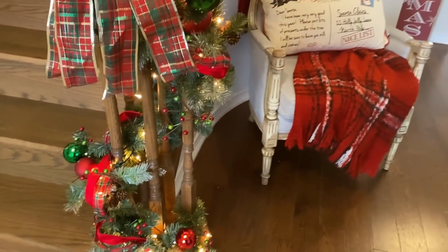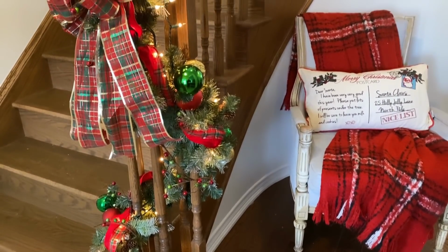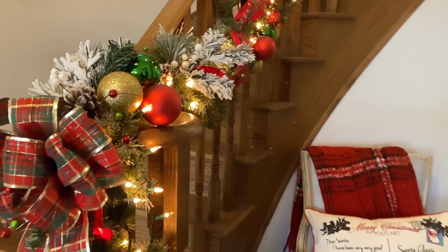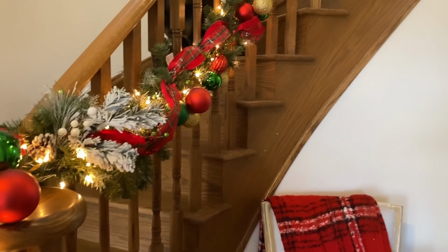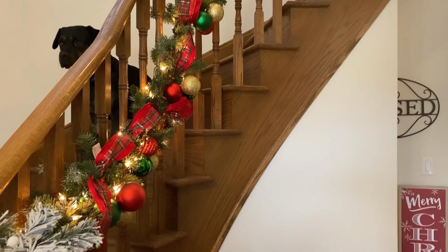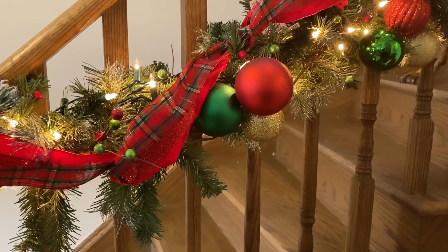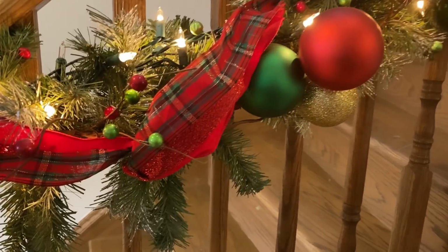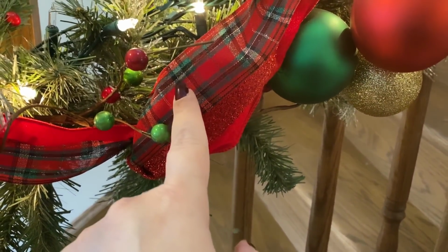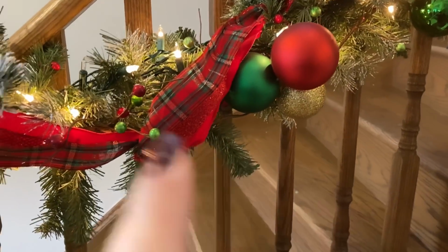Okay, so this is what I did with my garland. It's pretty much the same thing as last year. I just want to show it to you. It's very, very traditional. It's red, gold, and green. This is the garland that I really like, guys. This is the one from Lowe's that I keep telling you about. And what I did is I doubled my ribbon. You'll see this red velvet ribbon and then the plaid. And then I did ornament clusters, three of them together.